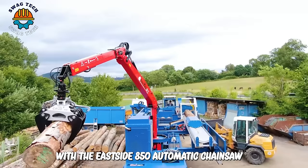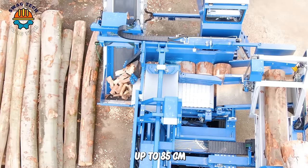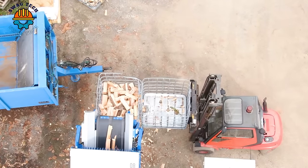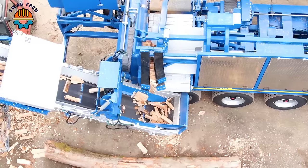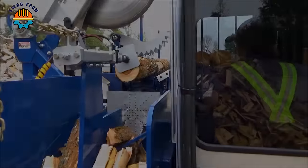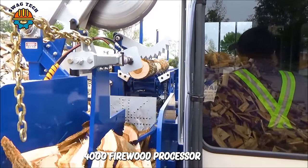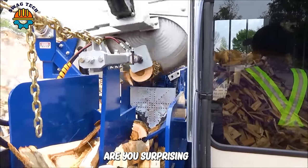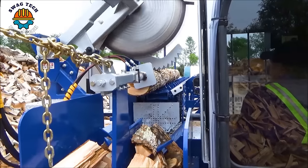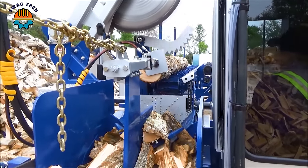With the ISA 850 automatic chainsaw, you can quickly cut logs up to 85 cm in diameter into easy-to-manage logs. The ability to split firewood quickly and accurately of the Bell's 4000 firewood processor is surprising. It's great to see this machine working so hard, delivering crisp, uniform blocks of firewood.